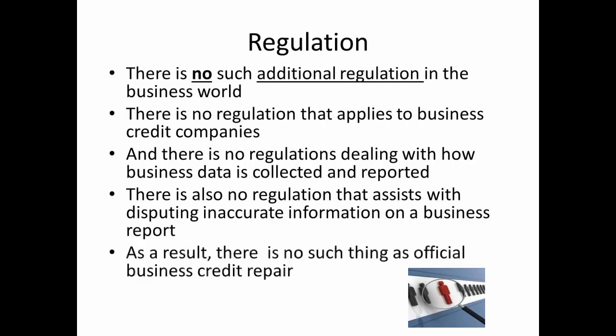When I was in credit repair, people asked all the time. They didn't know what business credit was. And a lot of people believed that it was business credit repair, just like there is consumer credit repair. But in reality, there really is no official business credit repair. Now, don't get me wrong.